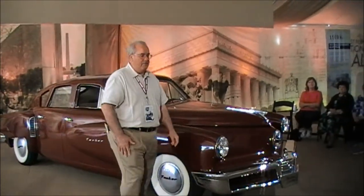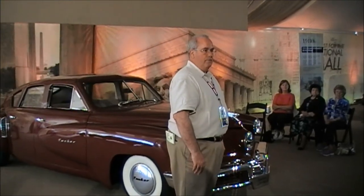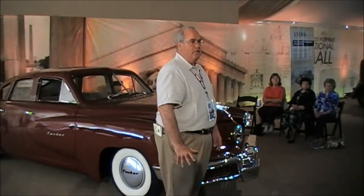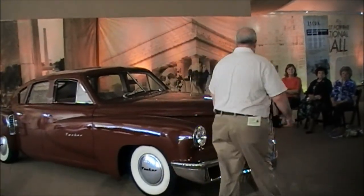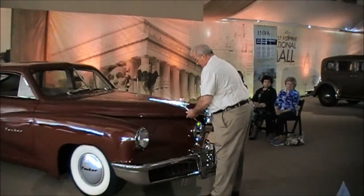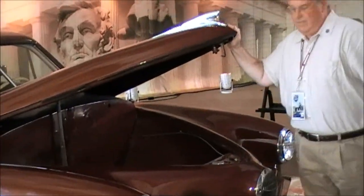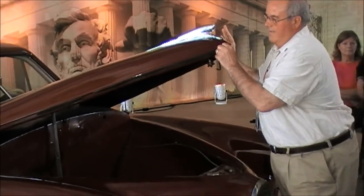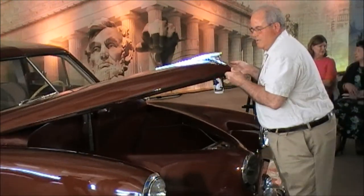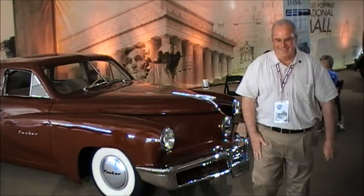One of the most unique things about it was the engine. It was a flat, opposed, water-cooled, flat six engine, converted from a helicopter. And it's not in here. This is where the luggage went. So the engine was in the rear of the car. Surprised a lot of gas station attendants in the old days.